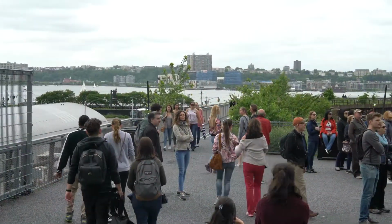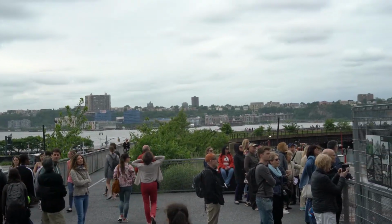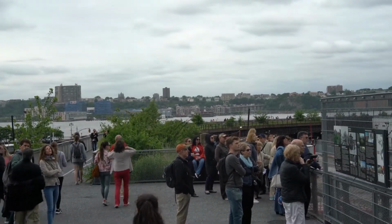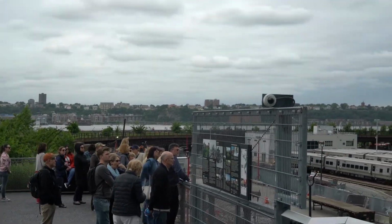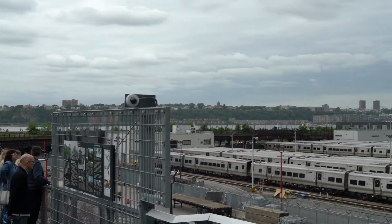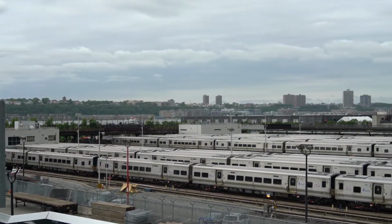The benefits of the Highline Park: just great views, allows for people just to walk around, to enjoy the beautiful weather, and have great views of the Hudson River also. You can see everything there.